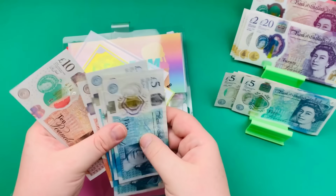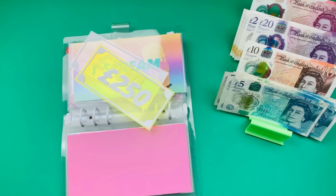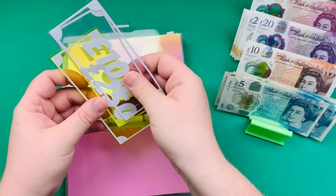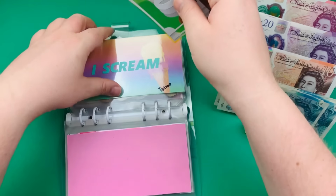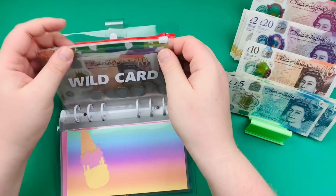I was wondering if I could get like a 500 placeholder, but I won't do that. I'll just do that. So that means I've now got 450. That's nice. Okay, moving over. Oh, here's the big one, right?